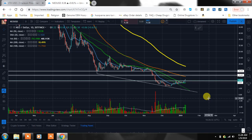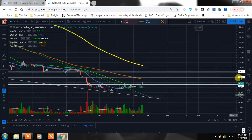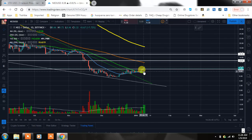Remember how we talked about how these patterns are so important, like the falling wedges, different things like that. So we had a falling wedge and we broke on volume, so that's nice. We were making a nice little run here. And another thing I wanted to point out to you guys right here, if you can see, this is our 20 moving average here in blue. We're up above that on the daily.